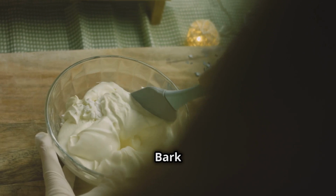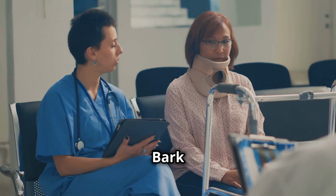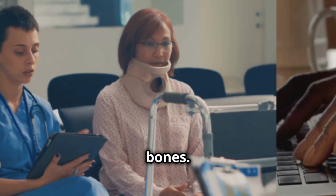Lastly, white oak bark is packed with calcium and tannins, which support bone health. Make a cream by boiling white oak bark in water and mixing it with a moisturizing base. Use it daily to strengthen your bones.